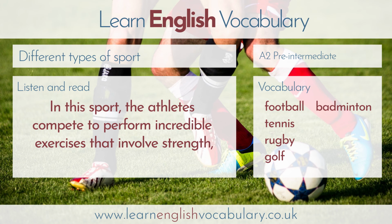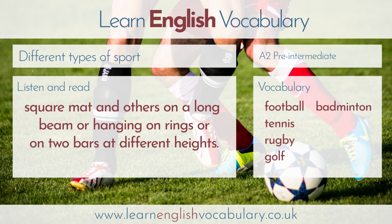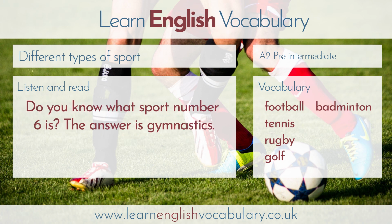Sport number 6 is a popular Olympic sport. In this sport, the athletes compete to perform incredible exercises that involve strength, balance, coordination and flexibility. Sometimes the athletes perform on a big square mat and others on a long beam or hanging on rings or on 2 bars at different heights. Do you know what sport number 6 is? The answer is gymnastics.